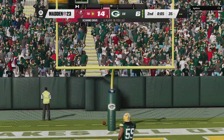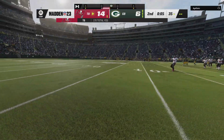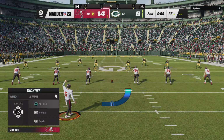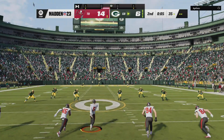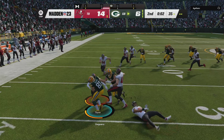Extra point up and good by Succop. And the lead is up to 8. So time enough for a kickoff here. 5 seconds remaining in this first half. And not much on this one. Takes it from the 21.